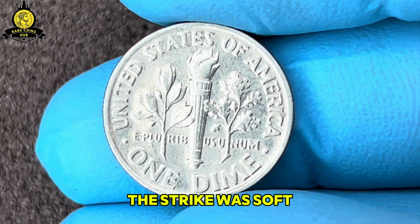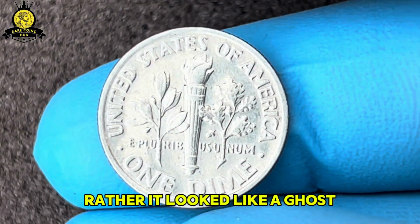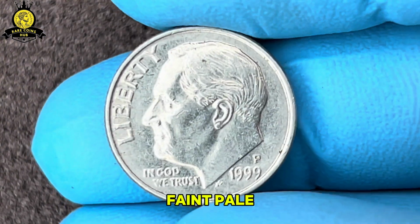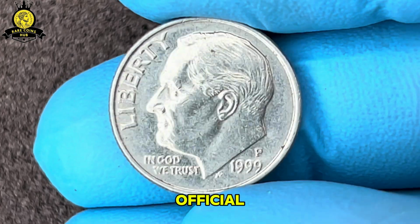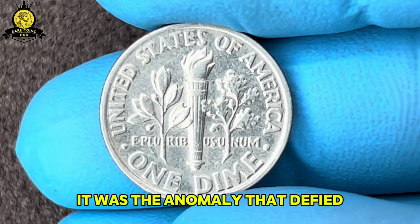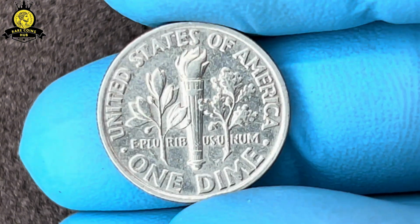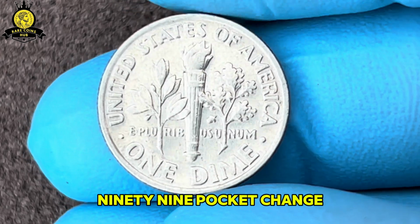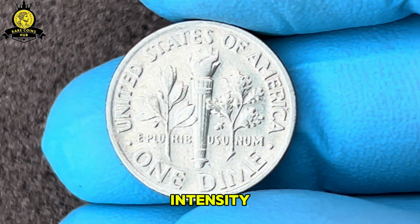The strike was soft, but not flawed, rather, it looked like a ghost version of the standard coin. Faint, pale, but undeniably official. And in a hobby that thrives on precision, it was the anomaly that defied the rules, and in doing so, became legend. Collectors across the country began inspecting their 1999 pocket change with newfound intensity.